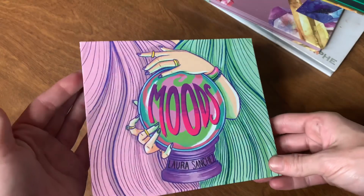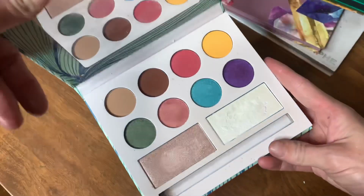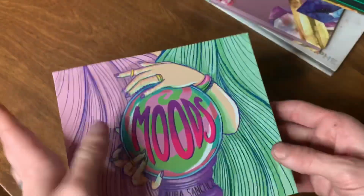Packaging literally is life, dude. So cute, right? I just don't use it, and I feel like my niece would get a lot more use out of this, so I'm actually going to give this to her.